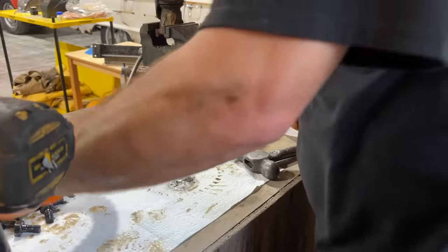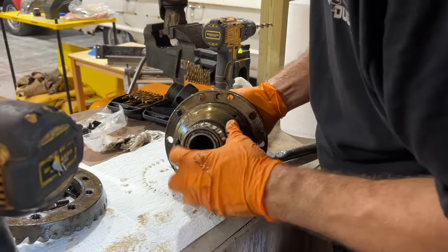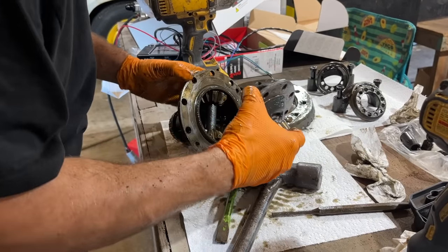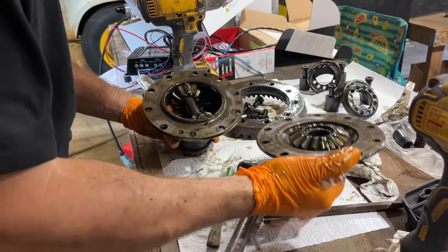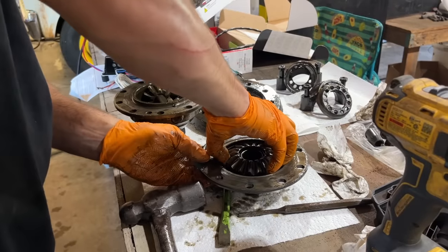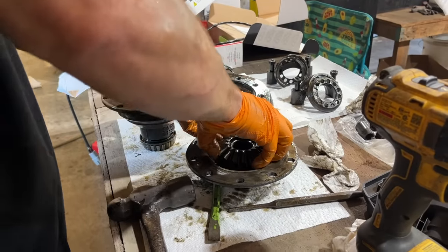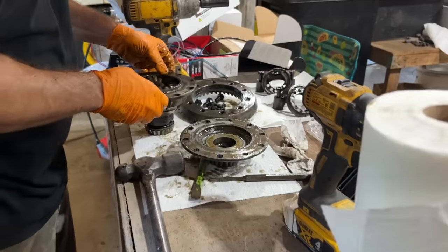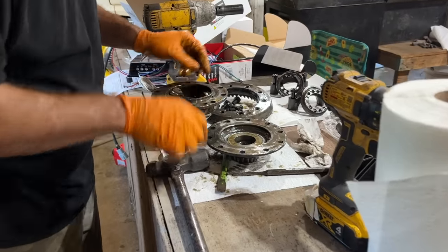That's our ring gear. Get it out of the way. Now we got to separate this. So there's our two halves, and there's our spider gears inside. We are literally going to just take these out and toss them because they don't serve a purpose anymore. Only thing we're going to keep out of these guts is this cross pin right here.